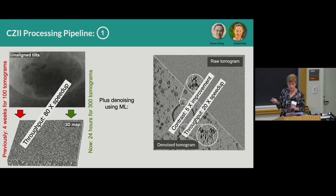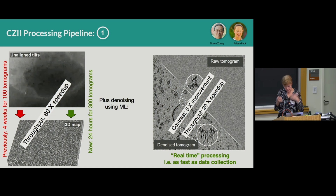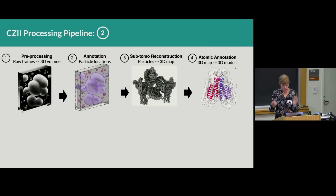So we measure everything. We try to measure everything at the Image Institute. The contrast is about 5x improved by the denoising. We've sped the denoising up about 20 times. So this also happens in real time. So while you're collecting your 300 tomograms a day at the microscope, they are appearing as nicely aligned denoised 3D volumes, and that helps a lot. So that's the good news.